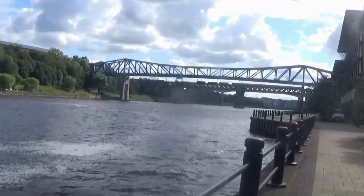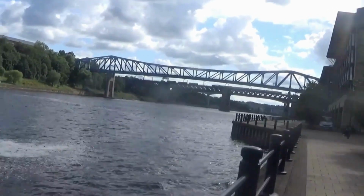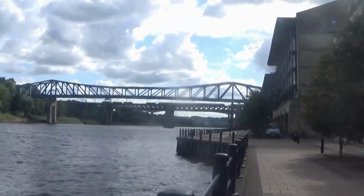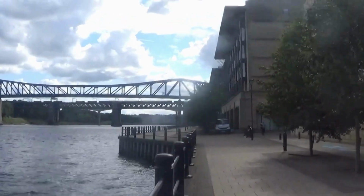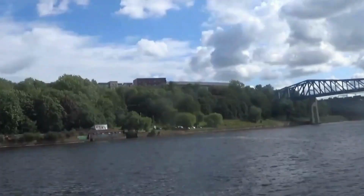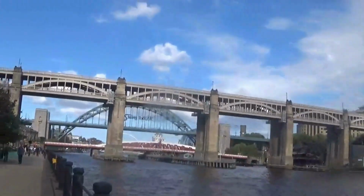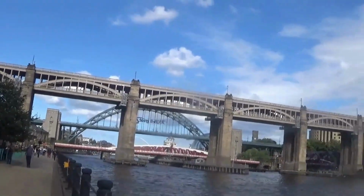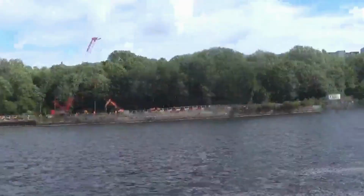Quayside here in Newcastle, the river, the bridges and all that. Over there you've got the main East Coast Mainline bridge, the King Edward Bridge I think it's called, and then that blue one, that's where the Metro goes over. And then here you've got another railway and a road bridge, and then you've got the famous, I think it's the Gateshead Bridge. Then you've got the Swing Bridge, very nice down here.